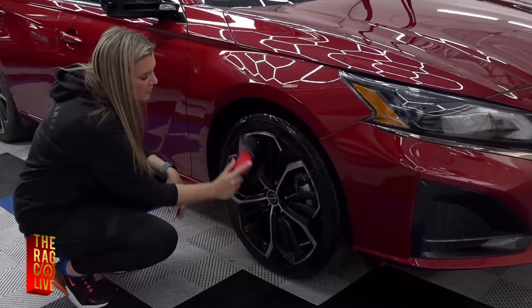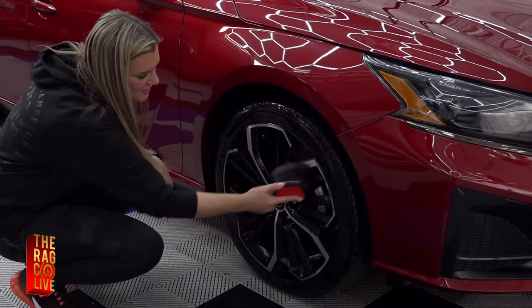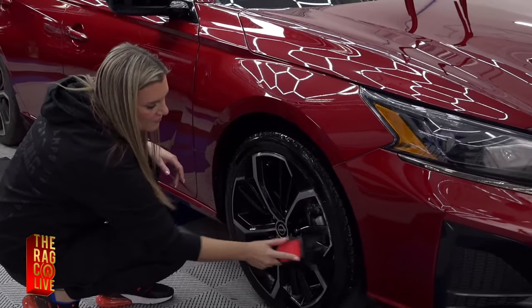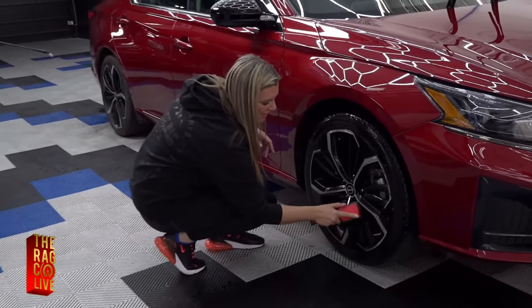I've only used the fender wheel brush, so this is the first time I get to use the wheel face brush. It'll be a good test though, because these are diamond cut style wheels, so you kind of get a couple different finishes to look at. Yeah, so this is a good kind of test here, right?